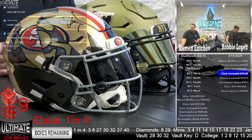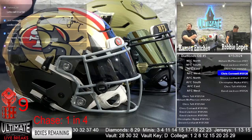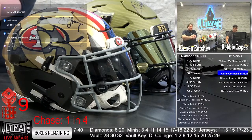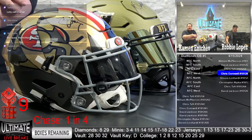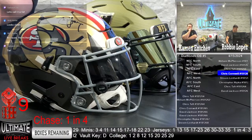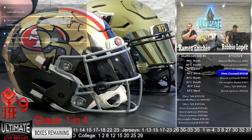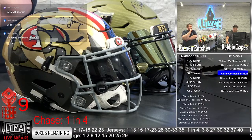So, Dark Wolf calls it a tie. Well, I know me and Robbie are tied because I went Steve Young and he went Bo Jackson. But let's be honest, we're kind of splitting hairs on both of these, right? Two icons of the game, most definitely splitting hairs here for which one's better.